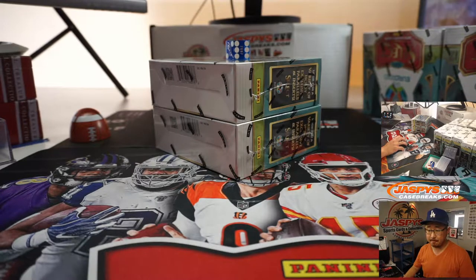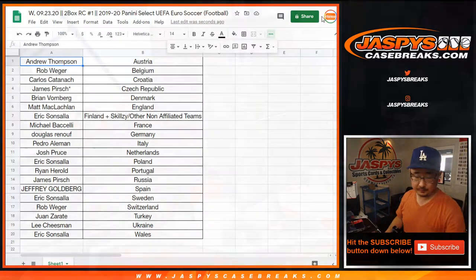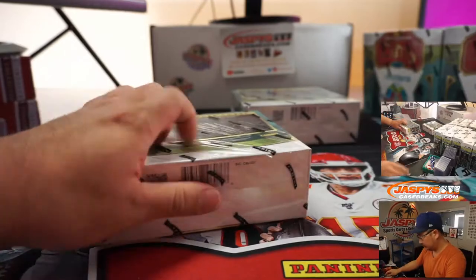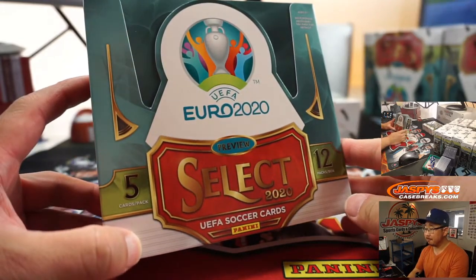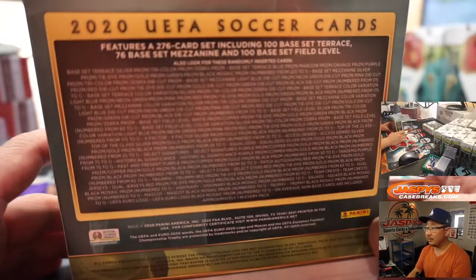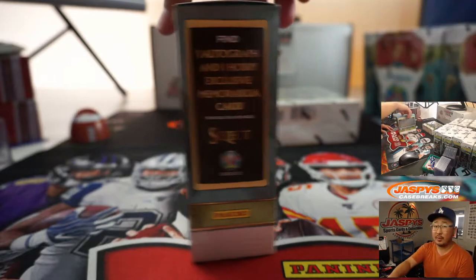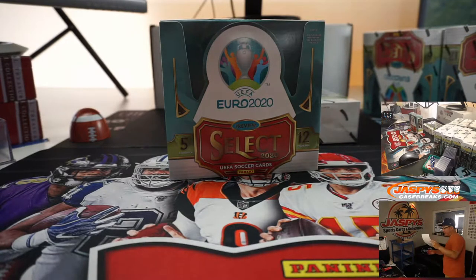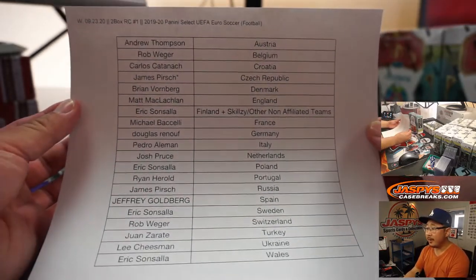Let's print. So that list right there remains the same. Let's print and rip. So here's what we're looking at. There's the UEFA logo right there. The preview says how many packs and cards, that's what we're looking for. Cool set right here. One autograph and one hobby exclusive memorabilia card per box on average. And here's the final printout right here. There you have it. Good luck, everybody.